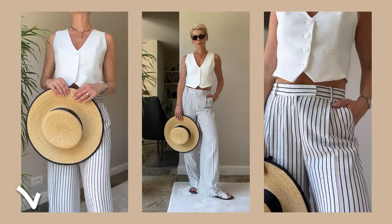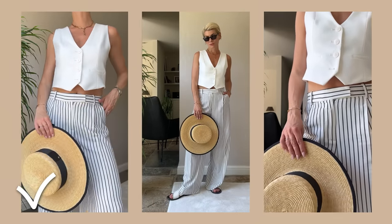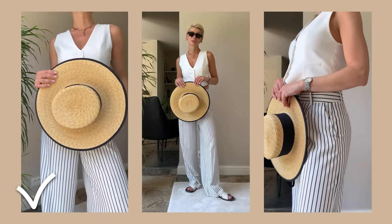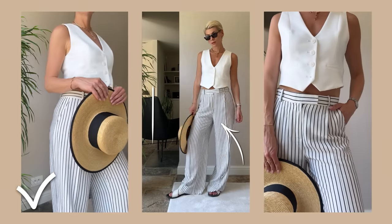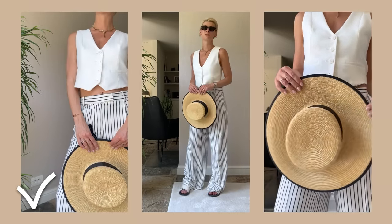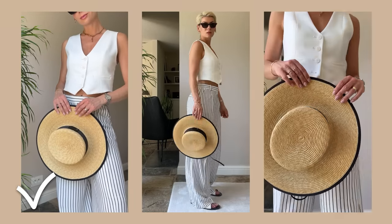In my first outfit, I paired striped slightly flared trousers with a waistcoat and wide slides. The trousers are actually in viscose, but they're so light and cool, and because of the loose fit, they're so comfortable even for very hot weather. Tonal dressing and vertical stripes elongate the silhouette, whereas the waistcoat with a V-neck accentuates the cleavage, adds structure, and makes the outfit more polished and pulled together.